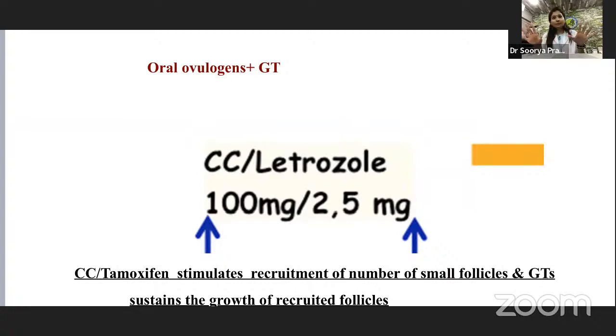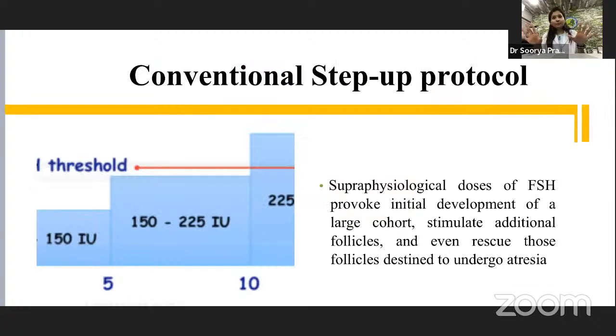Okay. In case the patient has previous non-ovulation or clomid resistance, in such a scenario, along with letrozole, we can combine clomid in a dosage of 50 milligram per day from day 2 till day 7. Along with letrozole, 2.5 milligram per day from day 2 till day 10 we can use. I have used this protocol in patients with poor response, clomid resistance, or previous clomid failure cycles.